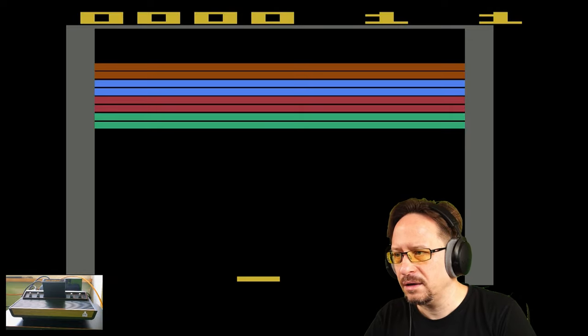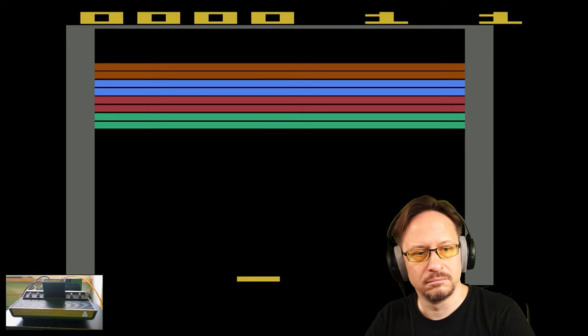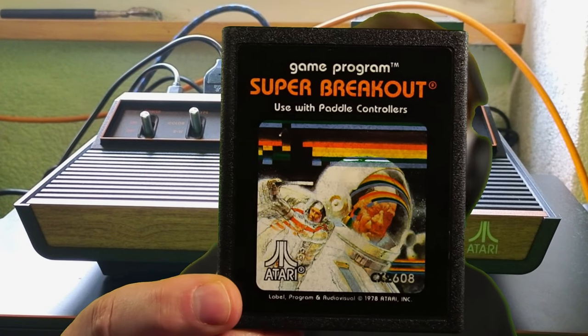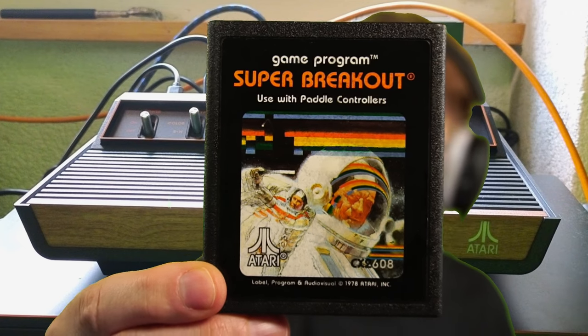Okay, how do I start the game? Use with paddle controllers. Oh, that's why it's not happening. We have to use it with the paddle controllers. Yeah. Oh, well. I guess I have to go to the basement and get my paddle controllers. I'll be right back.